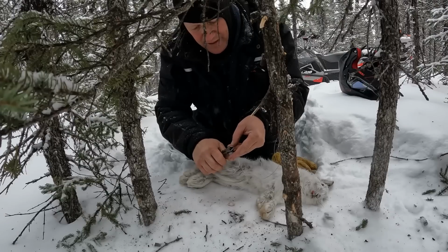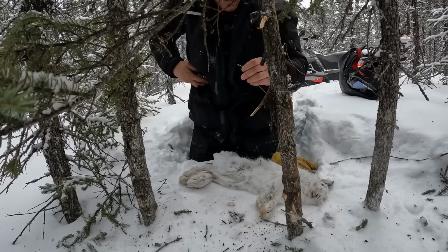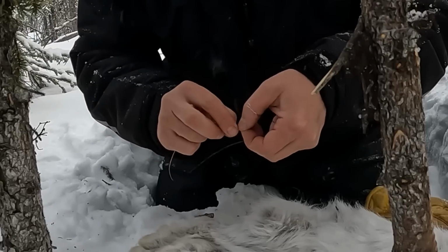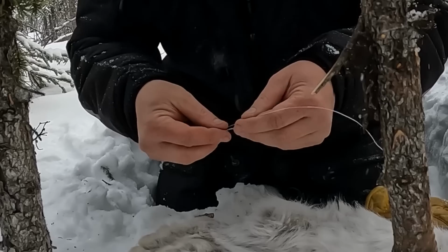So I got 12 snares out. I was hoping to catch one, maybe over a 3 or 4 day period, but I'm lucking out this morning. And again, the conditions were just right last night. I think a little bit of snow, cool off a little bit.